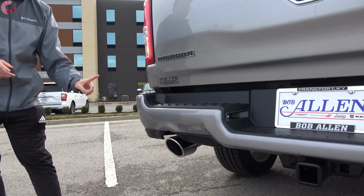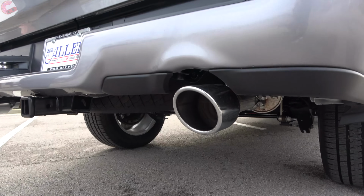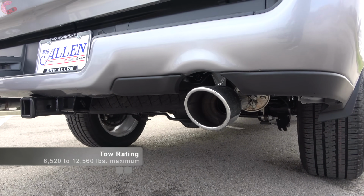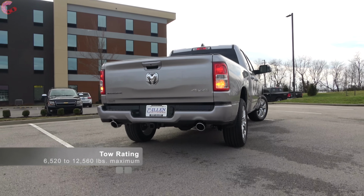However, one thing I'm very pleasantly surprised to see is that since we do have that 5.7 liter Hemi, we have the dual exhaust outlets, which is something that I really like to see on trucks. And we do also have that optional trailer tow package for this particular model.